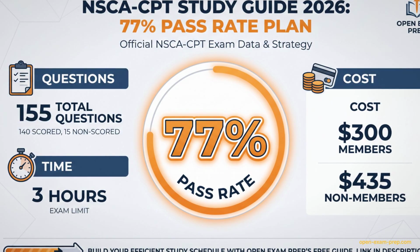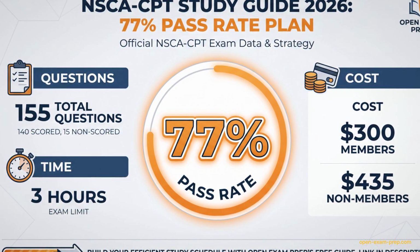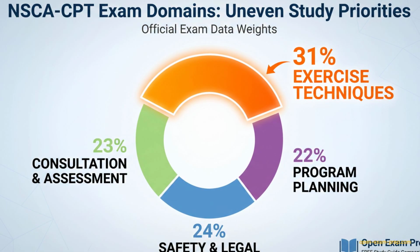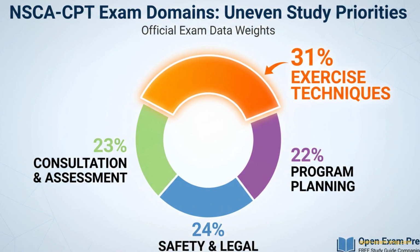Understanding these numbers is the first step in creating a realistic study plan that respects both the test's difficulty and your time. A common mistake is studying all topics equally. The NSCA-CPT doesn't score them equally, so your study plan shouldn't treat them that way.